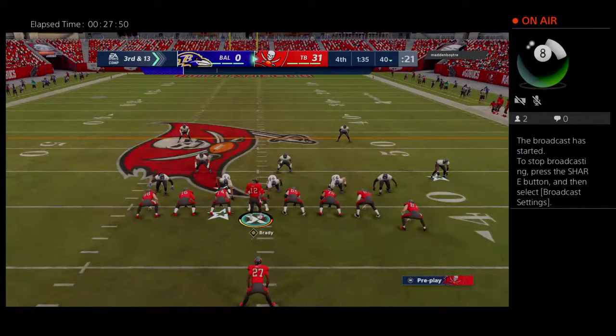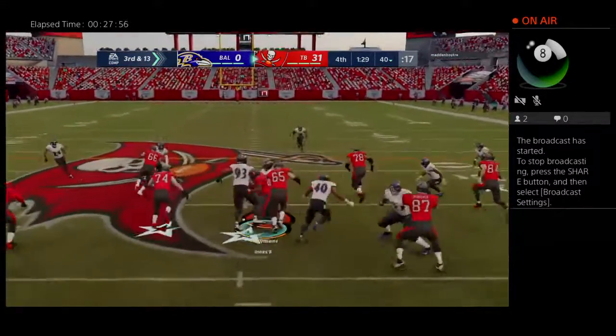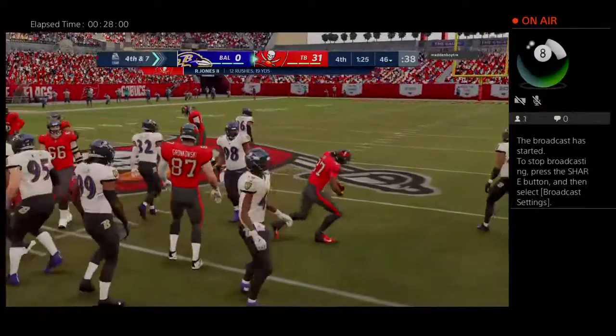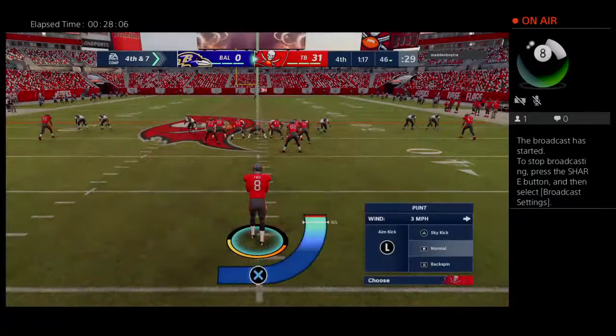Now, in certain situations, they will take them out, but for the most part, they're not as worried and concerned about getting them out of the game. And that's always puzzled me a little bit. And they will get this across midfield, but still well short of the first as he's dropped at the 46. They'll get 6 there on the run, but it brings up 4th down.